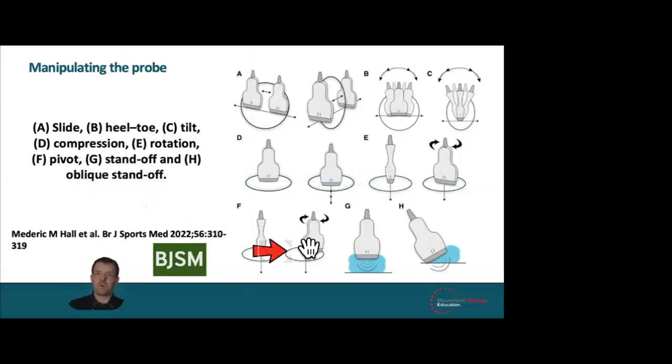And then the last couple, we've got a pivot. This is really good for the Achilles. So this edge here on the probe, we will keep on the calcaneus. Then we'll pivot the probe, keeping one point on the calcaneus. So imagine that's the calcaneus point there, and the Achilles is going that way. I'll keep that edge on the calcaneus so I know that I'm on it, and then I'll pivot the probe like this to align the Achilles in the center. So you use the bony anatomy to maintain that position, and then you just rotate to get the tendon in the right place.